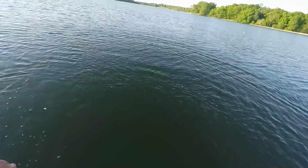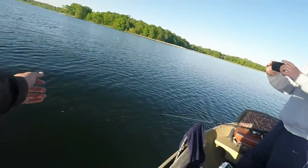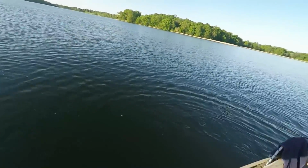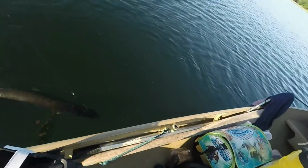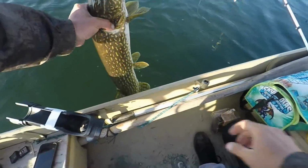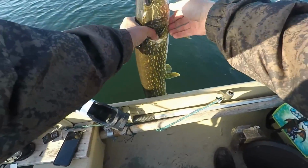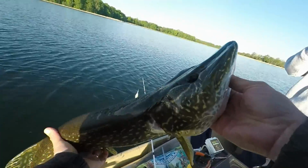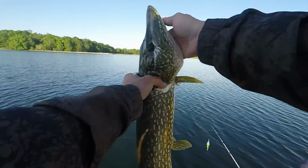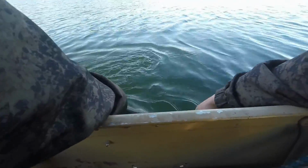It'd be difficult. This is going to be a difficult grab. Got him. Nah, just a picture. He's probably 6 pounds or so. Not too bad. It's a nice first fish. Nice first northern of the year. An opener.